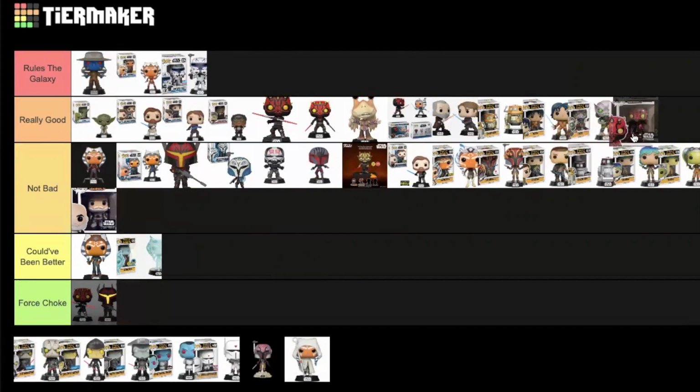Then we have ourselves Darth Maul, the Star Wars Smuggler's Bounty exclusive, and I'm gonna put this under, once again, really good. They really kill it with the Darth Maul pops besides doing the 2-pack with Gar Saxon, but this one was really cool. I mean, Darth Maul did have a pretty cool arc in the Rebels series, especially his battle with Obi-Wan Kenobi.